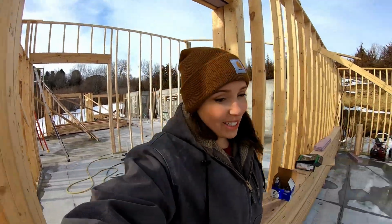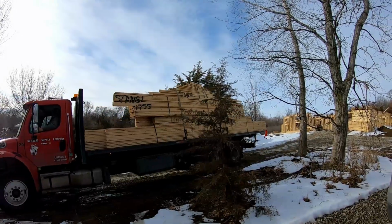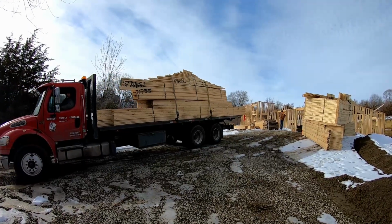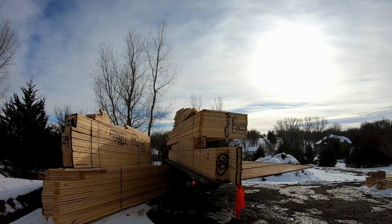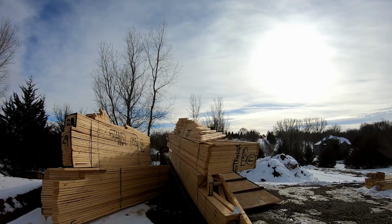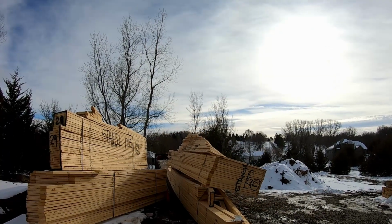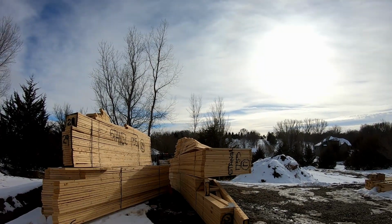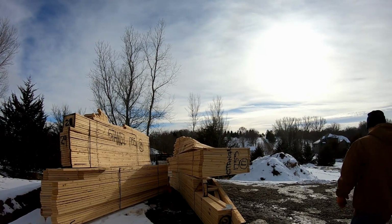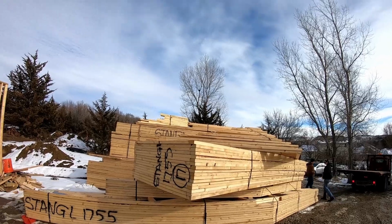The second load of trusses is here. You ever seen this before? Yep. Oh my goodness. Oh wow. There they are.